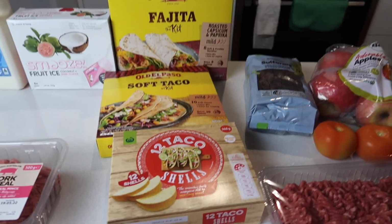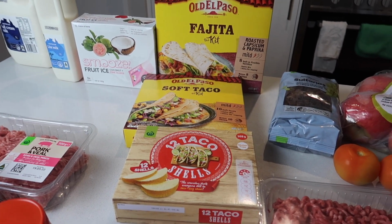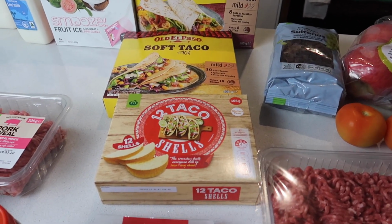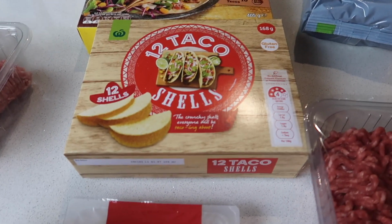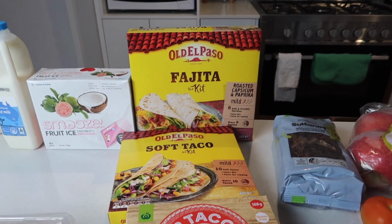Then, like I said, we're having friends over. They've got 3 teenage boys, so they're gonna go through quite a bit of tacos. So I've grabbed 2 different kits. I've gone the shells and then I've gone the soft ones. Now the fajitas, these are awesome.